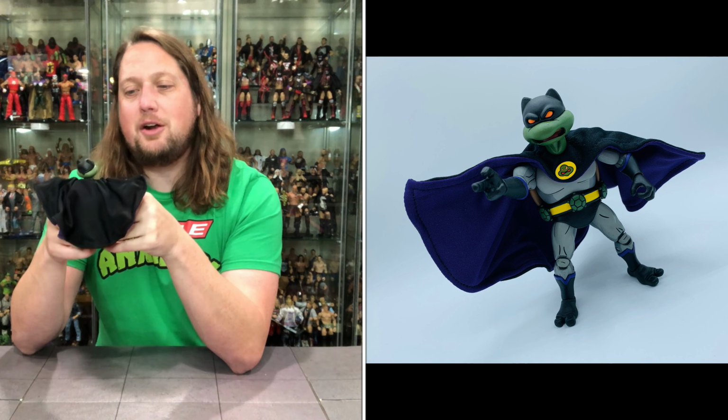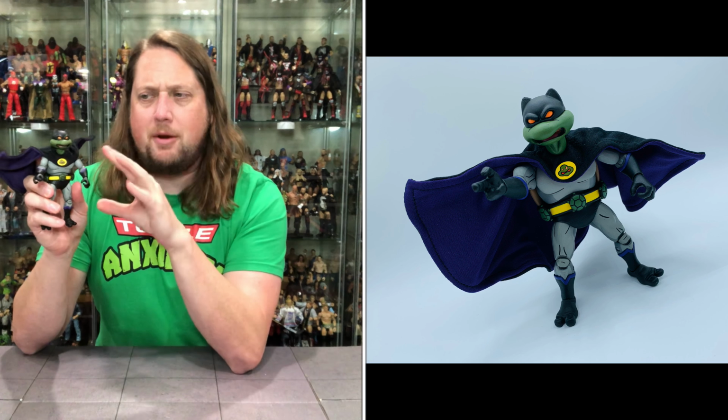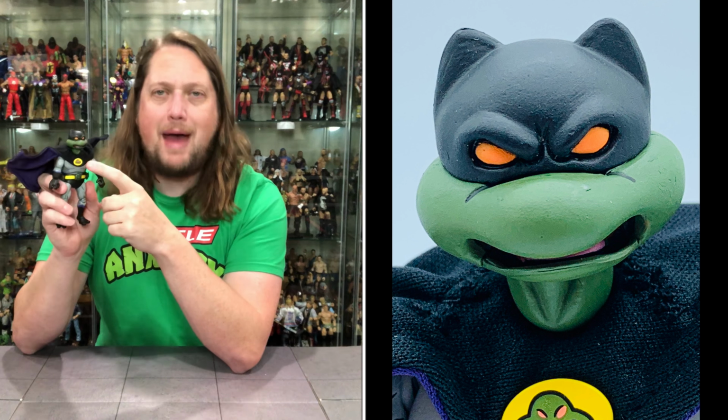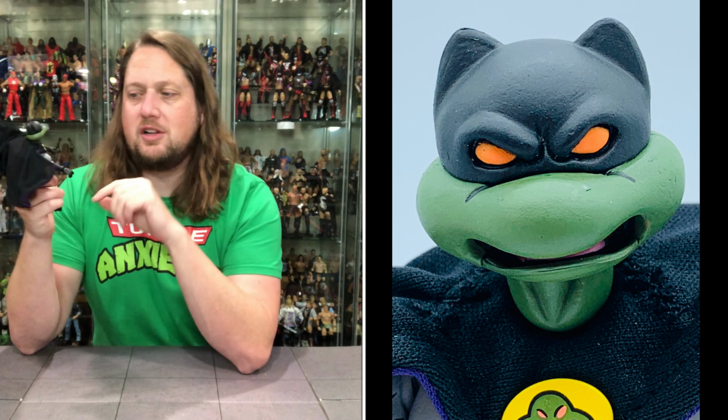I do like the head here, of course, the Batman mask, but the orange eyes really make this thing. They really do pop on this. Looks really good against the green for the turtle. Wide open mouth looks really good as well. I love the turtle kind of Batman like inspired turtle logo right there, like Batman would have his logo. It's a turtle inspired logo.